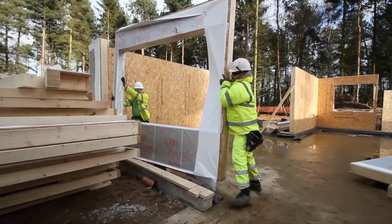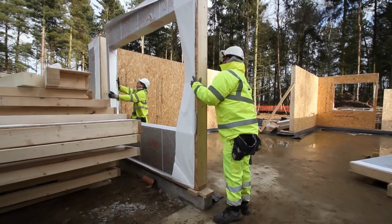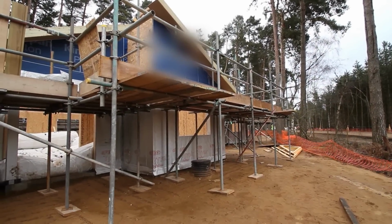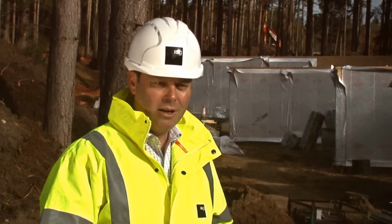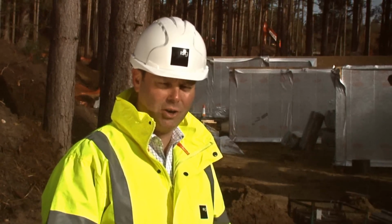The wall panels are delivered to site and erected on top of the ground floor slabs. Then after that, the roof trusses are installed. So about 8 weeks after we've started from ground floor slab level, we've actually got a lodge which is pretty much weather tight. And at that point we can go inside the lodges and start installing the internal finishes.